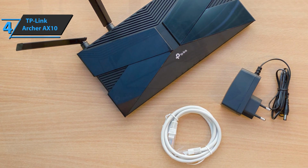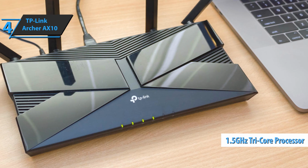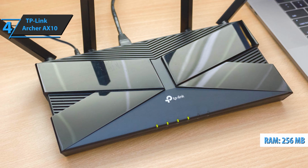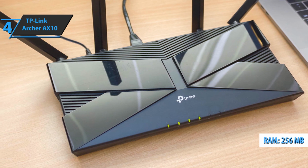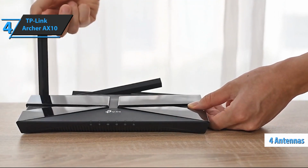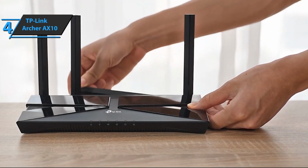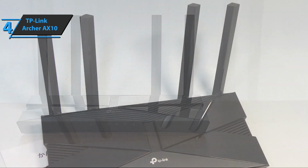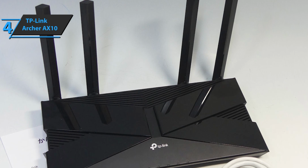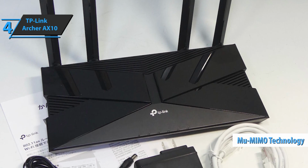And on the inside, we find a tri-core Broadcom BCM6750 processor at 1.5 GHz, which is accompanied by 256 megabytes of RAM. Great specifications for this price range. On the back, we find 4 omnidirectional collapsible fixed antennas compatible with beam shaping for better signal. They're in charge of transmitting wireless connectivity, which in this model is dual-band Wi-Fi 6, reaching 1.5 gigabytes per second by combining them through MU-MIMO and OFDMA technologies.